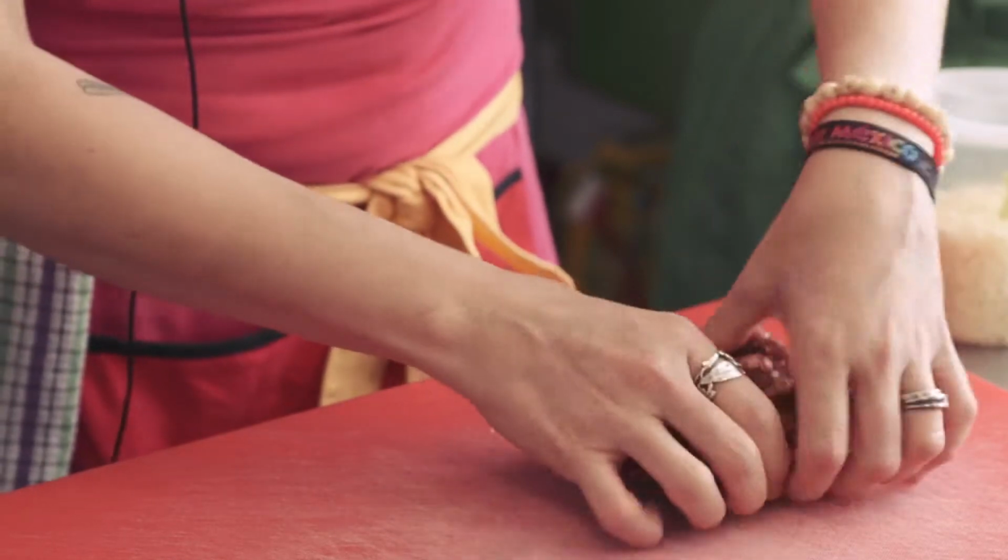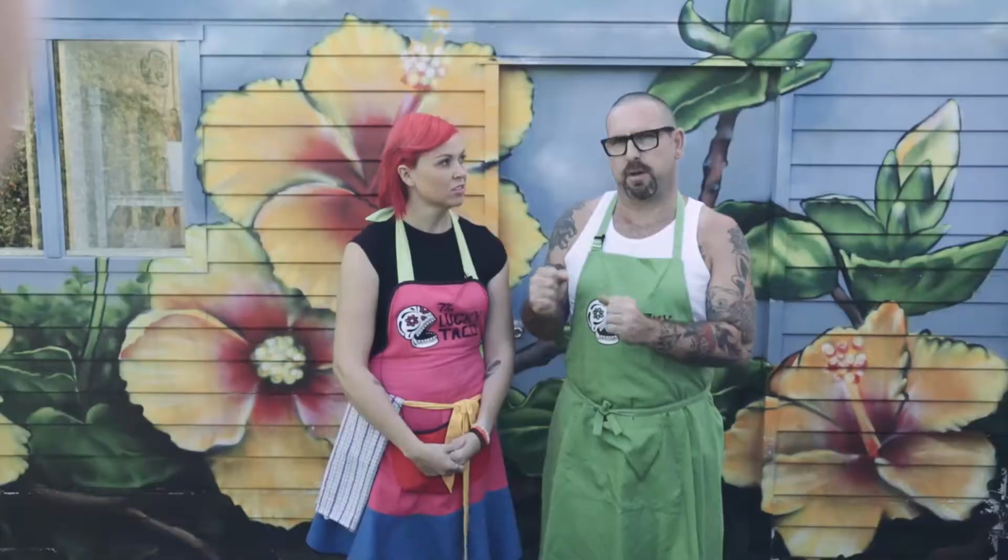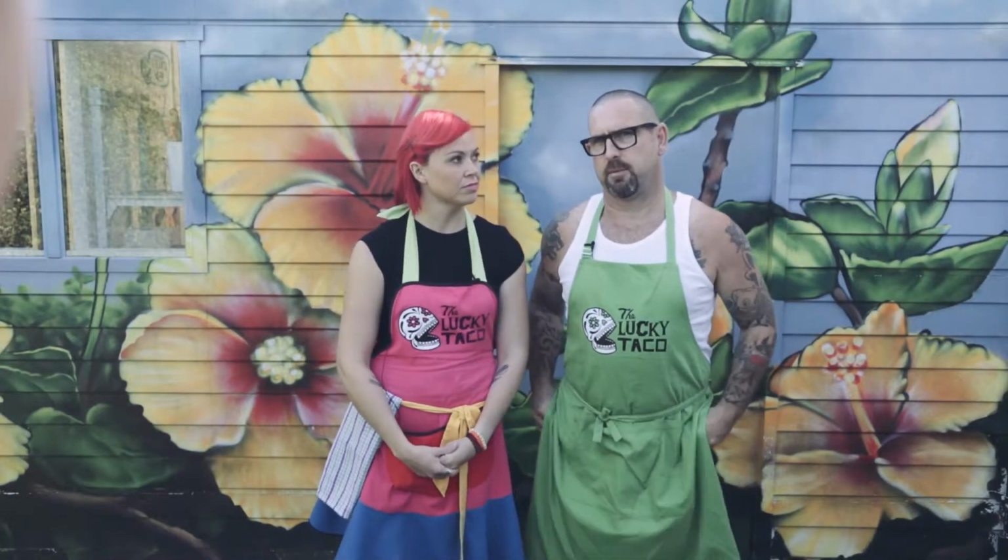We just get this straight chorizo. You squash it into a hamburger patty and then fry it till it's crispy and break it up a little bit. Yes, that's pretty rocking.